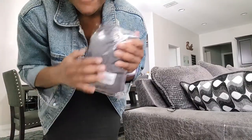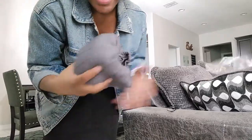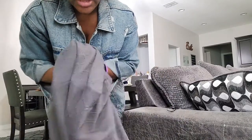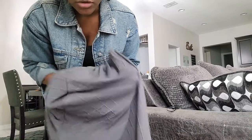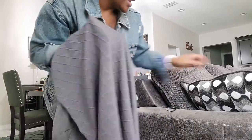Here's my package I got from DealHarbour. They're based off of Amazon, so let's open them up. So this is a cushion cover. Because I wanted to redo her nook area to make it more comfy and cozy for her, I was like, you know what, this will be perfect. This would be perfect. So we're gonna go ahead and go.